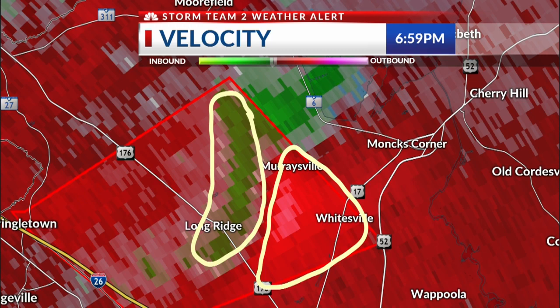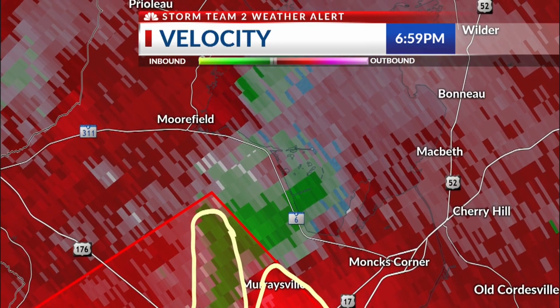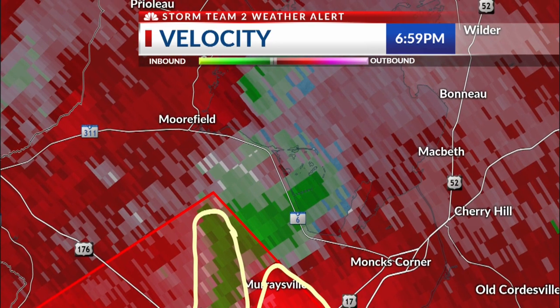Also, if we move just a little bit northward, there is a little bit more of a pronounced couplet there. I'm not sure if that's just another cell itself. We can actually take a look at that in our radar image. And that's along Highway 6. That's out of Moncks Corner, between Moncks Corner and Mooresville.